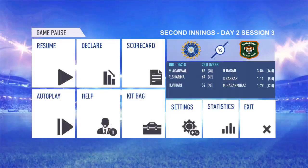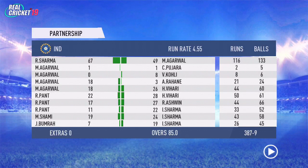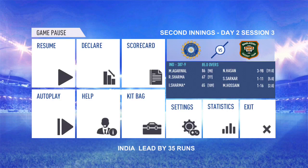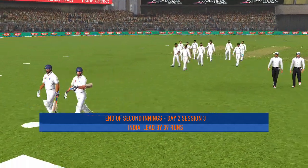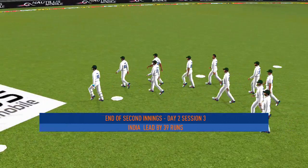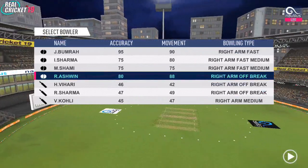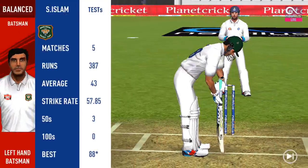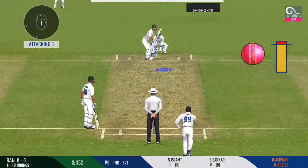Spinner into the action from the other end. There is a fielder at cover. The fielding team, we are in for a spinner into the attack. Here we go. Batsman is all set for the first ball of the innings.